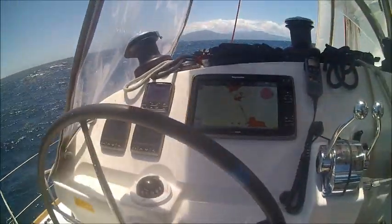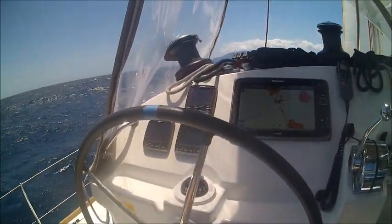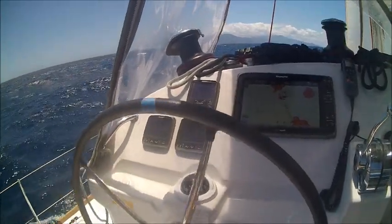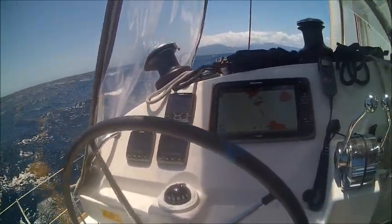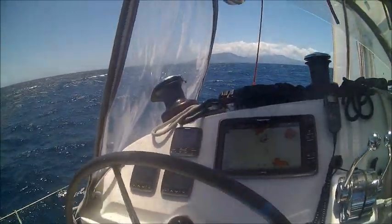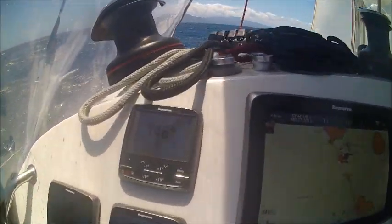and of course the wheel, which at the moment is under autopilot, and you can see it just moves around a little bit trying to keep track. The waves are throwing us off track occasionally a little bit, so the pilot has to slightly change course.